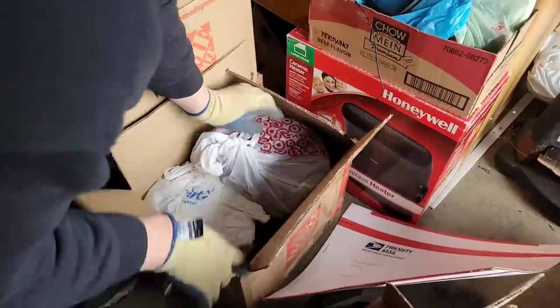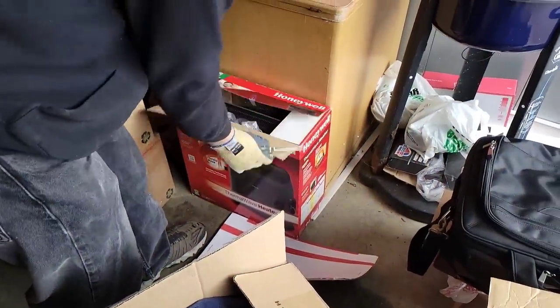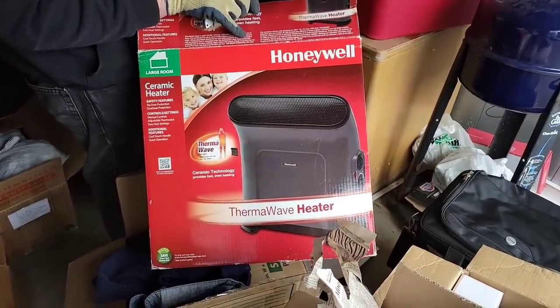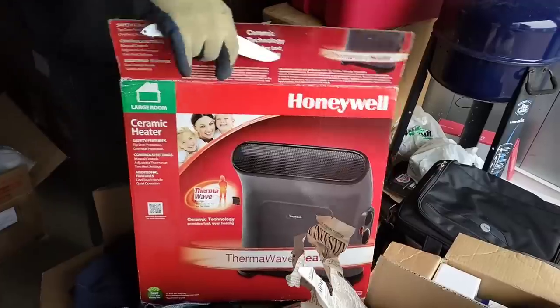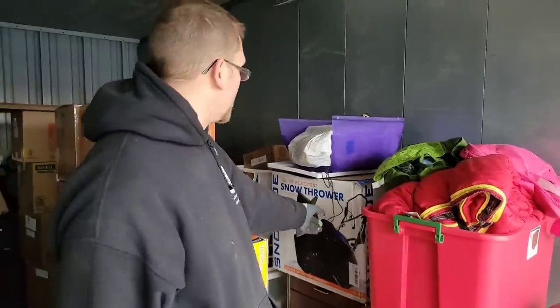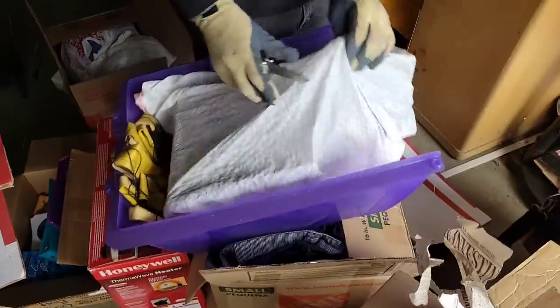Clothes. So we got more clothes. This in here. Nice. Honeywell thermal wave heater. This time of year, it's a large room one. Maybe get 30 bucks for it. And it all adds up. Right here's what I seen. I'm hoping it's in that box, but we'll find out in a minute. I see.